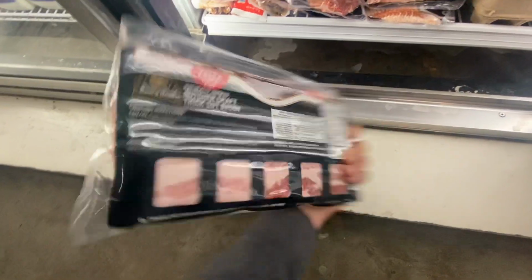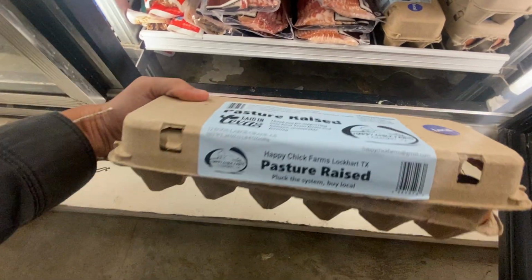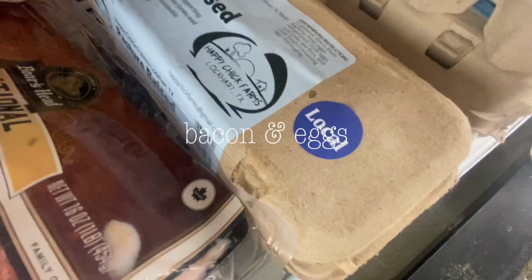So I always have bacon and eggs in my fridge, and you want to get local eggs if you can, or just organic eggs, and you want to get sugar-free bacon.